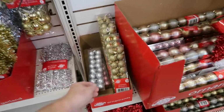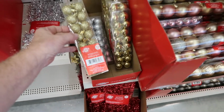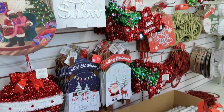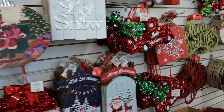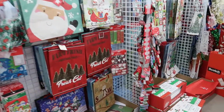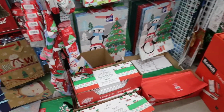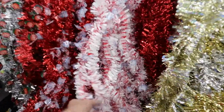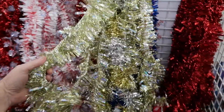That's not bad. All these ornaments for a buck. Or a whole sleeve of larger ornaments for $1. Pretty good. Pretty good. Packages, packages, packages. There's bags and boxes and tissue paper. I don't know what I'm gonna get, but I'm gonna get something. Oh, garland. It's not very long though. Well, maybe it is. Does it say how long it is? 9 feet. I guess I could go around the tree once. This will look good in the lanai.